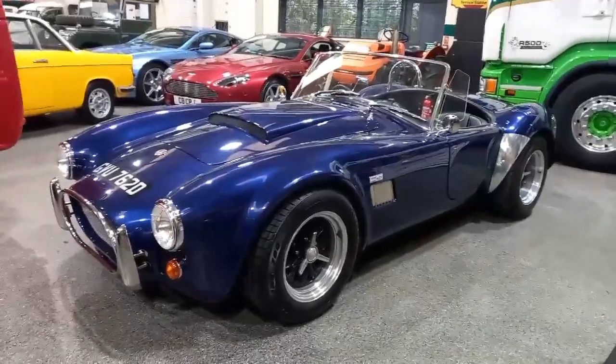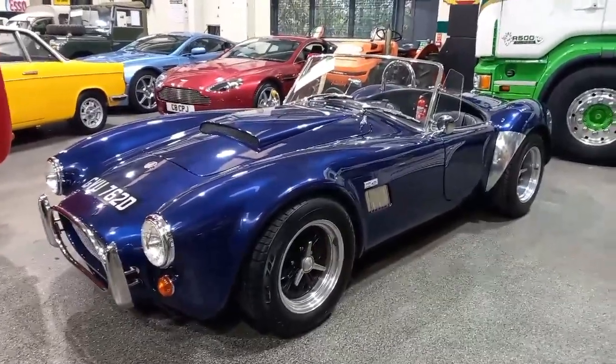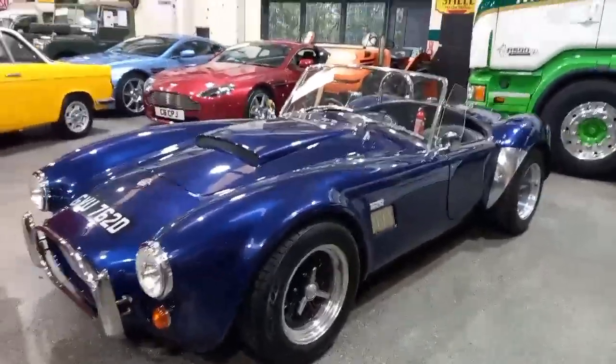Right then guys, here we go, look, the Dax. Just come down for our next sale. As you can probably hear, and most people in this building can hear, she is running.